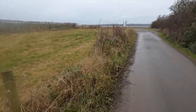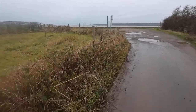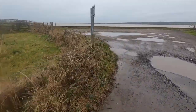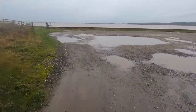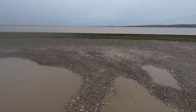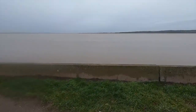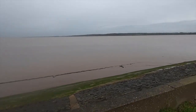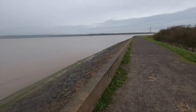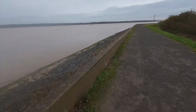Okay, so we're coming up to the banks of the Humber now. We're just about to start looping round along the estuary. Oh, a few puddles. There we go. Dirty old river. As you can see, there's just a little footpath here.